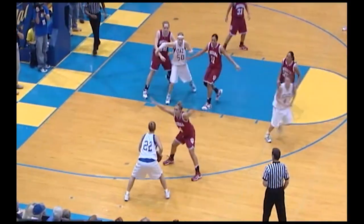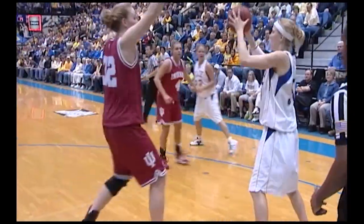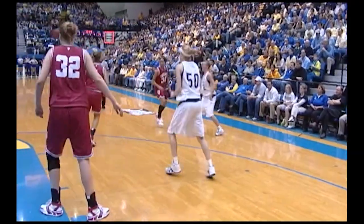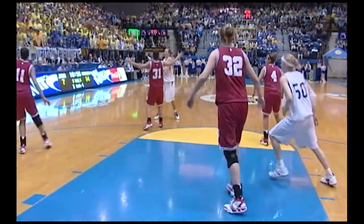Vertigan on the left wing to Korneman. Keddy Korneman, drive baseline, short dribble. Nobody there. Bounce pass to Grimsrud. She'll step out low on the baseline to help. Back over to Grimsrud, or make that Korneman. Out top to Vertigan. Drives the lane, but cut off by a double team from Indiana.